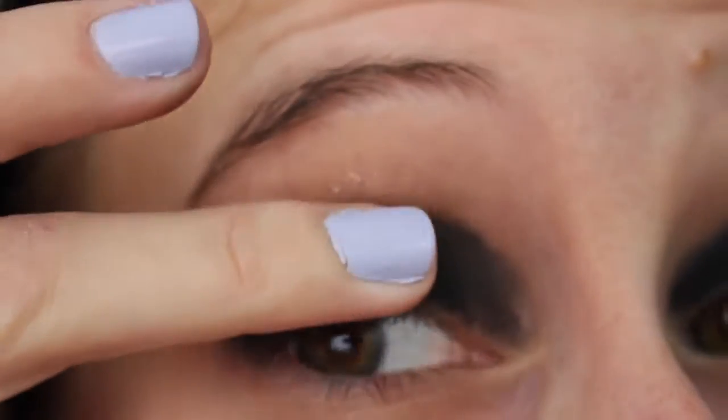Next, we're going to go in with String of Lights and place this on our lids, and I'm going to be using my finger to place it.